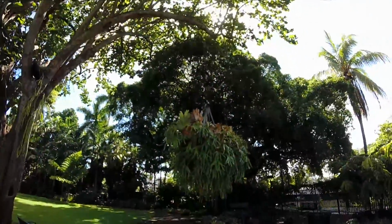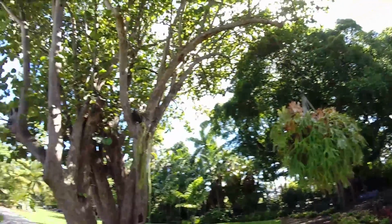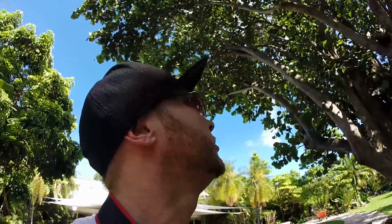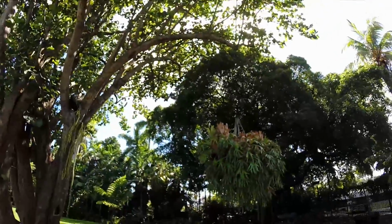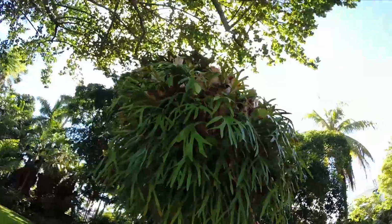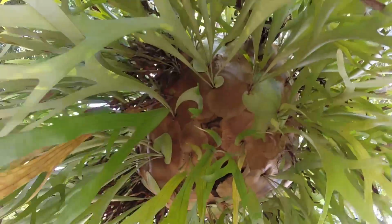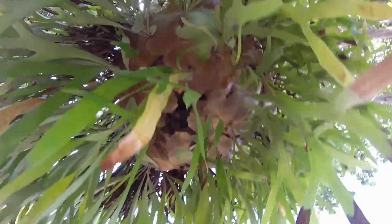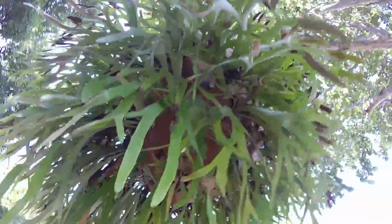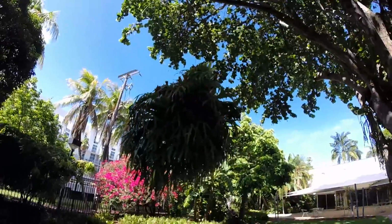All right, so wow, look at this hanging thing here. You see that? That's another cool idea. If you do have a big tree in your garden, you can hang stuff like this from the top. I don't know what this is, but it looks really nice. Look at this, really thick. Oh wow, it doesn't even have a pot. It's just a hanging plant with no pot inside. Haven't seen anything like this before.